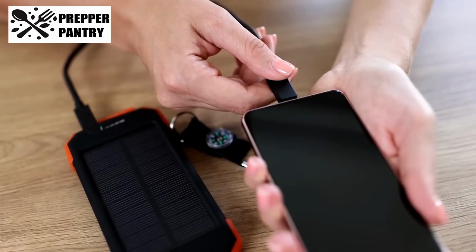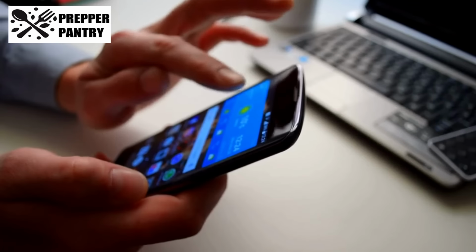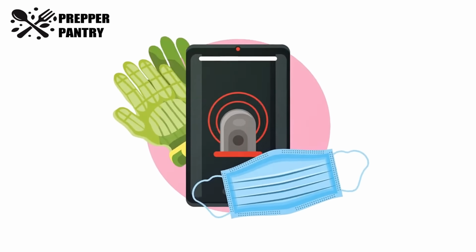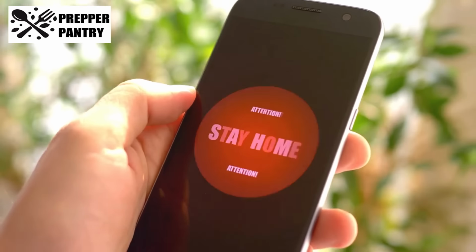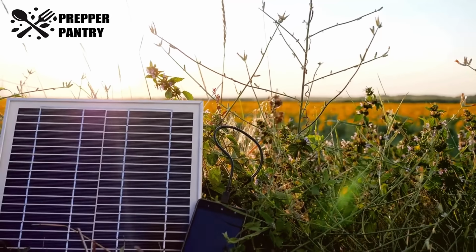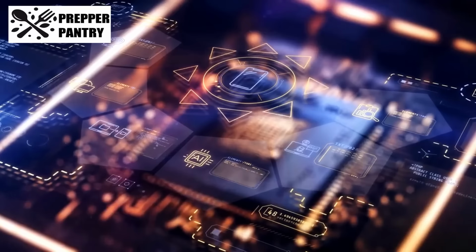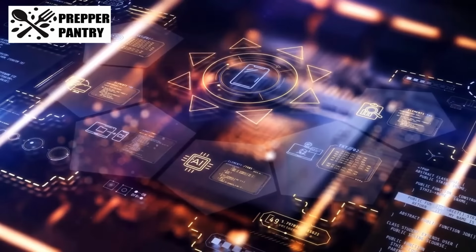I actually learned this the hard way. During last year's storm, my regular phone died within hours. My neighbor? She had one of these solar phones and ended up helping our entire block coordinate with emergency services. Look for models with the new e-ink displays. They use 90% less power than regular screens and are perfectly readable in sunlight.